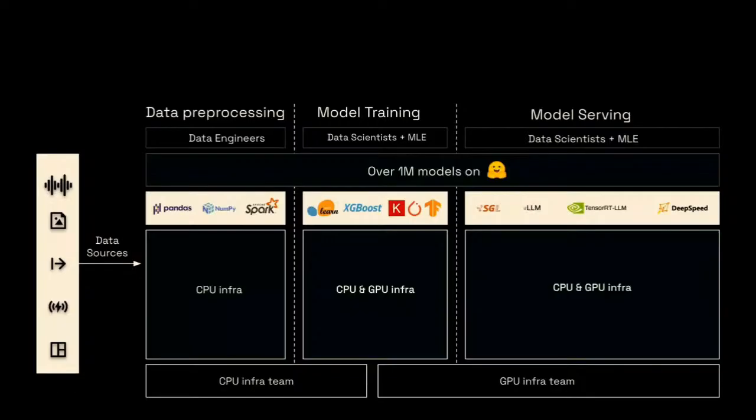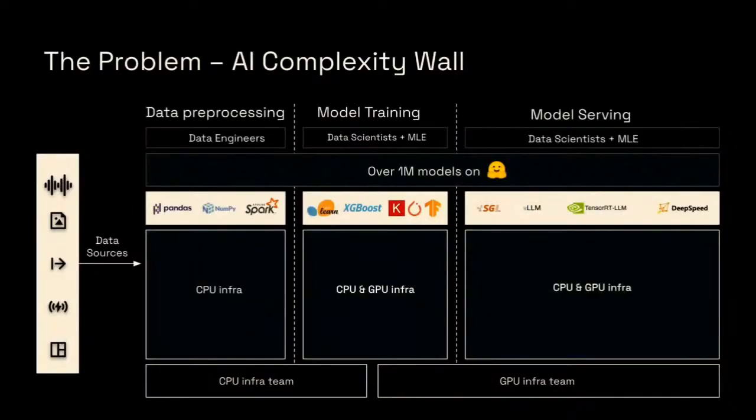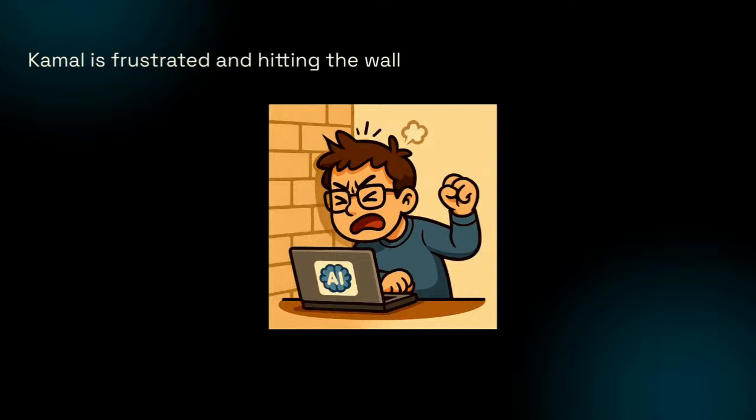This is a lot. How many of you have gotten stuck trying to build an AI application, stuck by the complexities and the entire frameworks changing every single day, right? I saw a few hands go up. We call it the AI complexity wall. So it's literally a wall that Kamal is now frustrated by, and he's hitting the AI complexity wall.